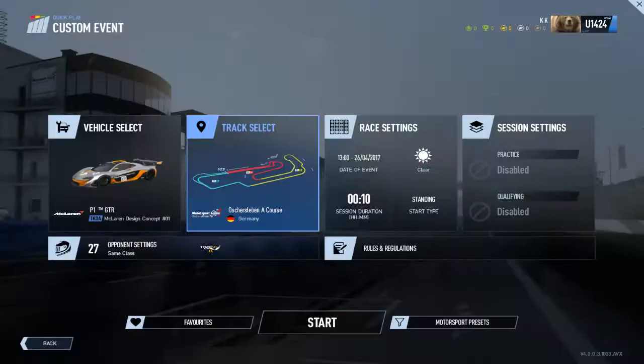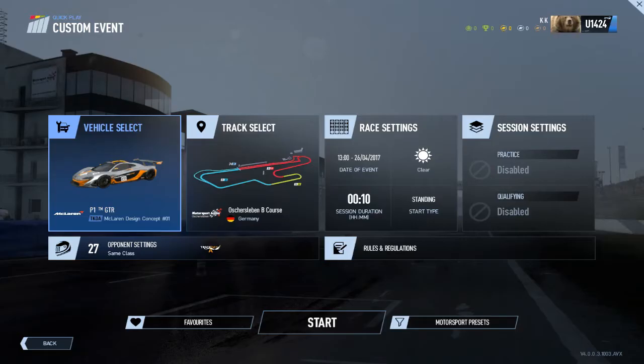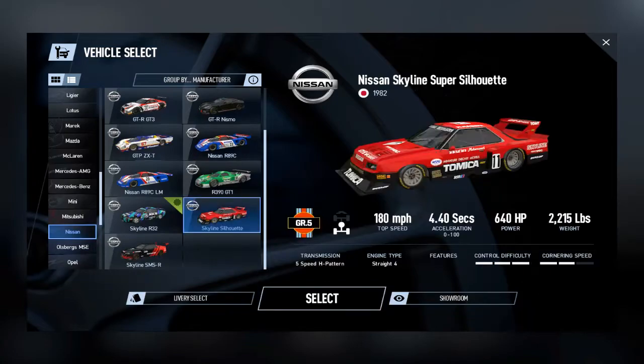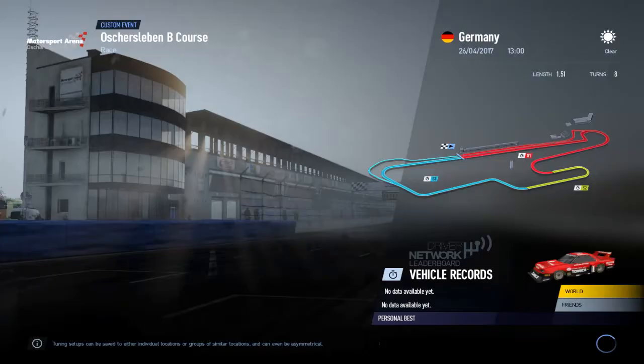Oschersleben B. So that's probably going to reduce the... Oh no, same number of opponents. So we'll be starting in 15th again. So first, the only car on this one's going to be the Nissan Skyline Super Silhouette. Where is it? There he is. 640 brake horsepower, so quite a beast to be taking around this little circuit. Okay, well, we'll give it a go.